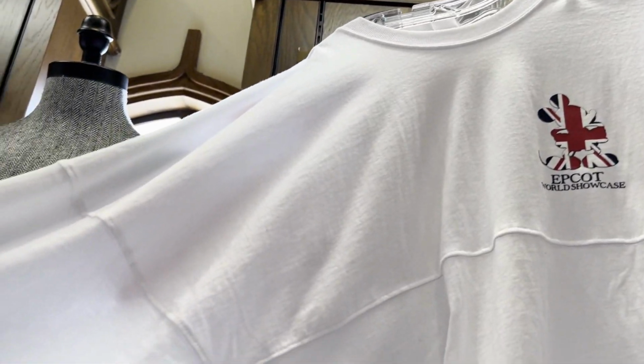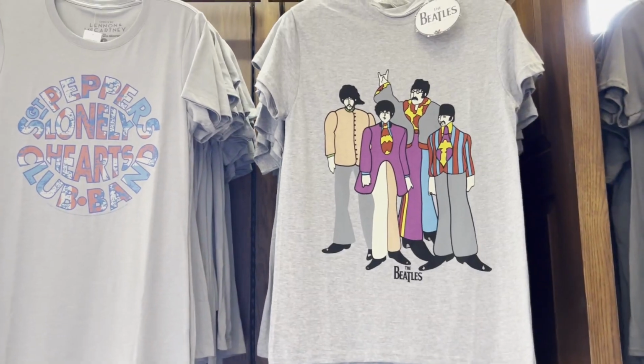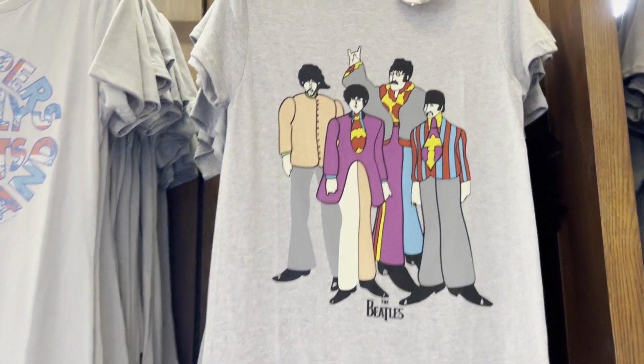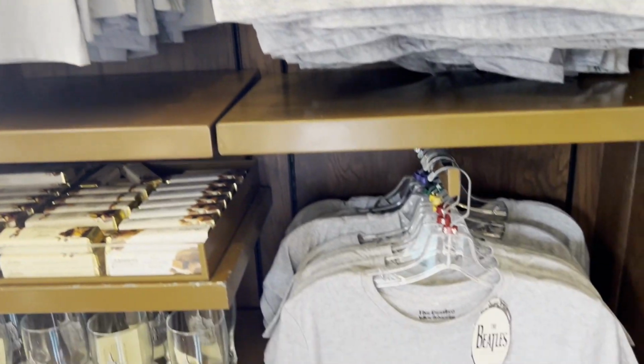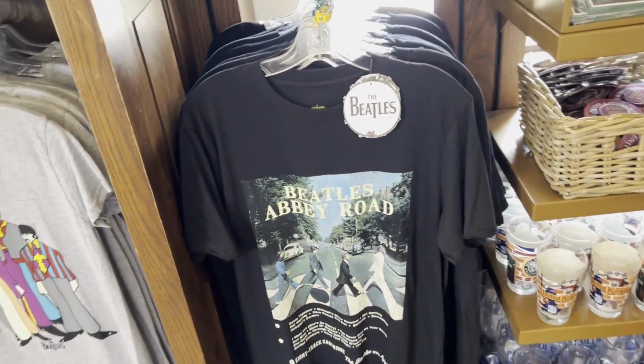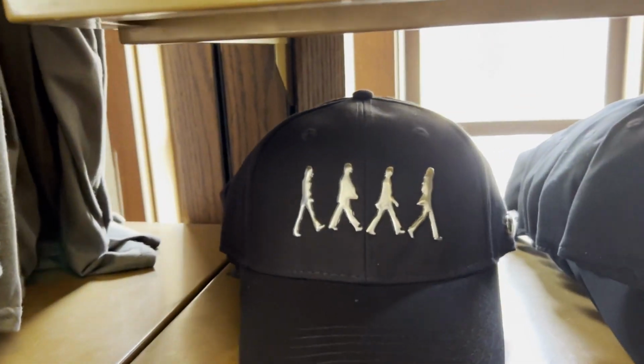Oh, they have their own spirit jersey. Yes, they brought back the Beatles stuff. We've been waiting on this. They've just had the generic UK stuff for so long. I wonder if they also brought back the Doctor Who stuff then. Ooh, look at this hat.